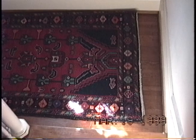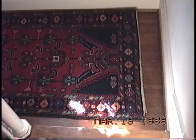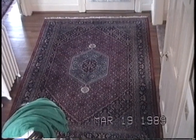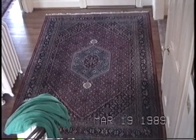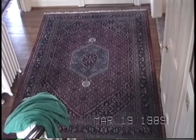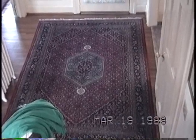One of the things I haven't done is our Oriental rug. This rug was gotten in San Francisco. It's an old Persian rug. This was gotten from Ariana's rugs in Toledo. It's an Indian Bijar.